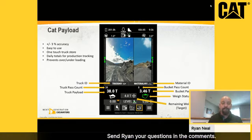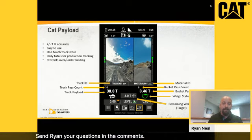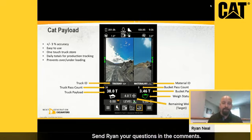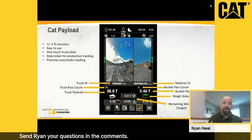And again, you're going to be able to see this live in a few minutes when Eric is out running that excavator. And then off to the right, material ID. You can store materials in here. You can put densities in here. And so then you're able to pull volumes at the end of the day. So it's pretty neat.